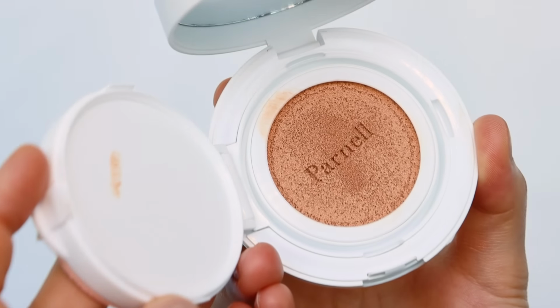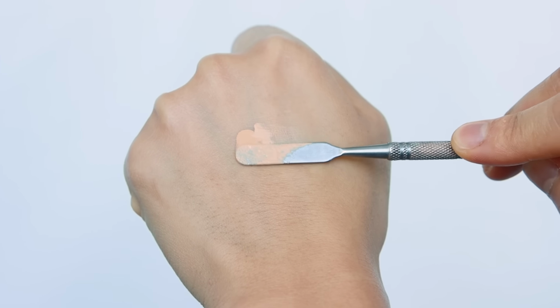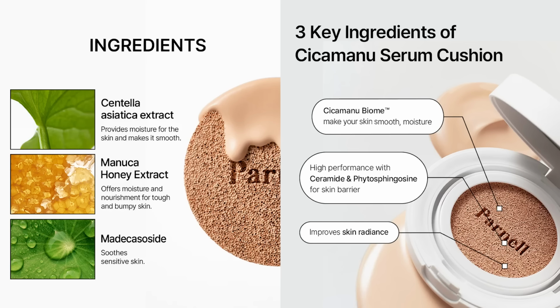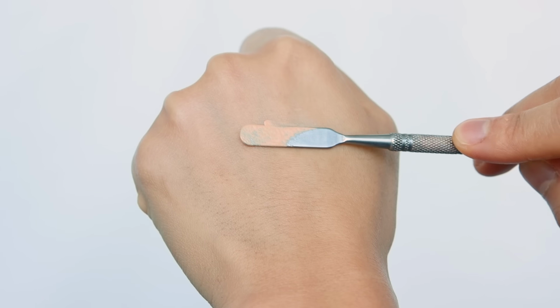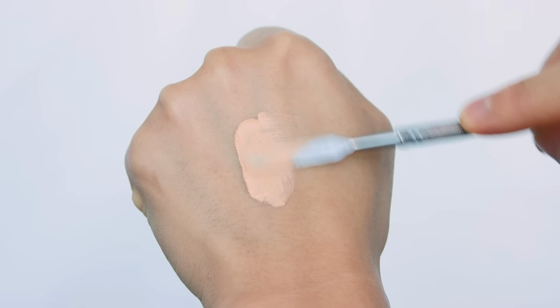As soon as you touch the formula, you can feel it's cooling and hydrating. That's because it's packed with skincare ingredients like Centella asiatica, manuka honey extract, and madecassoside, all known for their soothing and calming properties. So it definitely feels more hydrating than other cushion foundations. Even when you apply the product without blending, it doesn't dry out, so it's still hydrating and gives you plenty of time to work with.